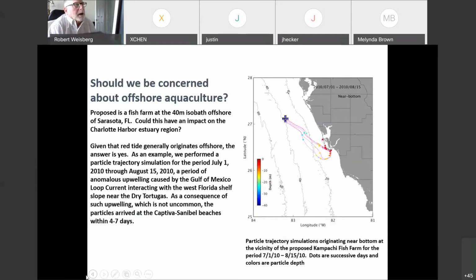So there's been some talk recently about offshore aquaculture. In fact, there's a firm that has put in a permit to implement an aquaculture system offshore Sarasota. The question I addressed is, where might stuff that comes out of these fish bags end up? You see a simulation using our WFCOM showing that under upwelling conditions that are not uncommon, it may simply be a matter of days before what may come out of the fish bag could end up on Sanibel and Captiva beaches.